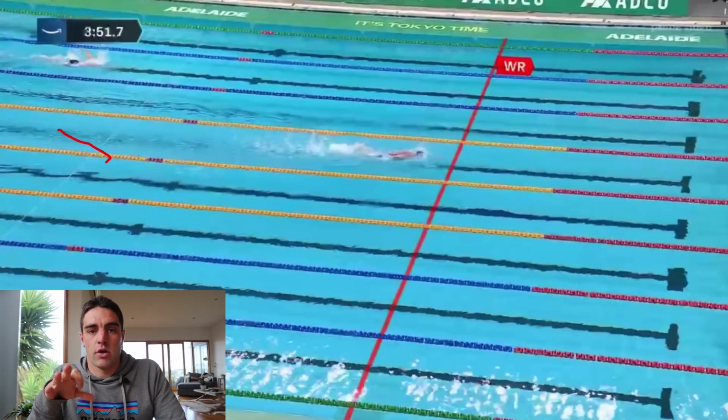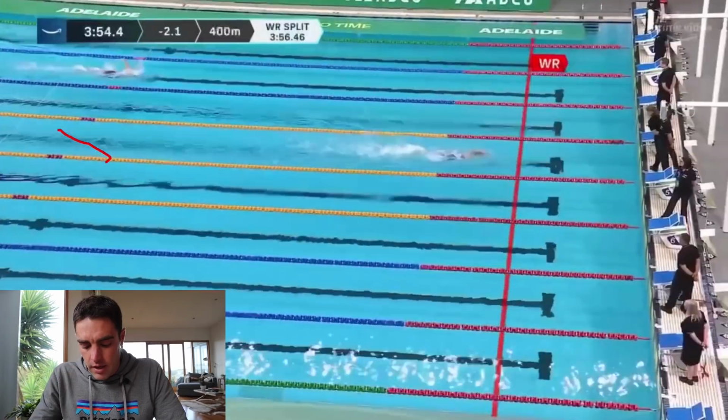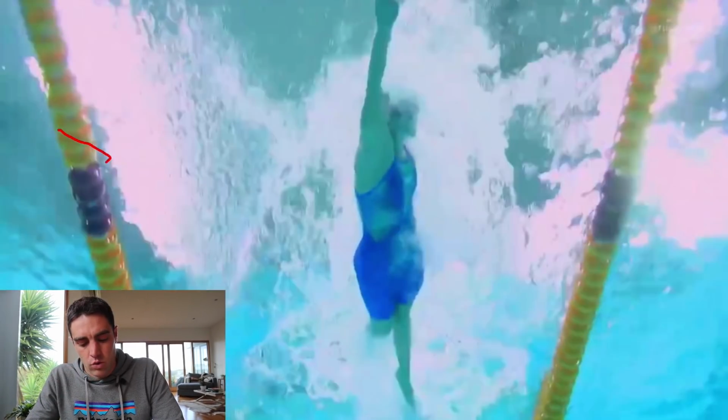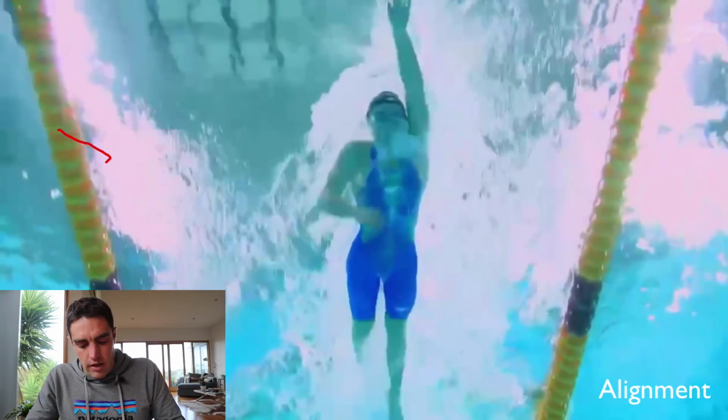Now let's have a look at her technique. We get some good close-up shots as we go through. So from under the water, what you'll notice is her alignment.